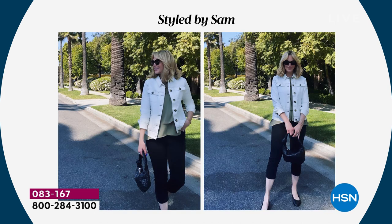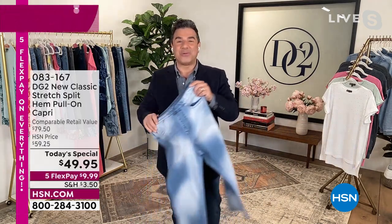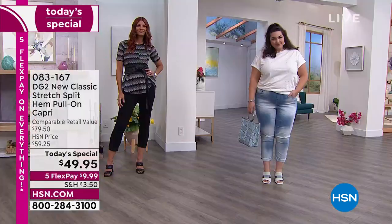So here we are by the Beverly Hills Hotel. We're trying to shoot it by the Beverly Hills Hotel sign, but it was too bright. So we went to one of those tree-lined streets in Beverly Hills, and we said, here's a little stepped-up version with our black capri. So you can see Jen is in head-to-toe DG2, rocking these styles and showing you how you can be casual, how you can be cool, how you can be chic and elevated and still wear the same pair of pants. It's all about the color and all about the way you dress it up.